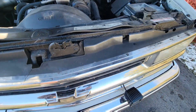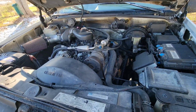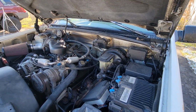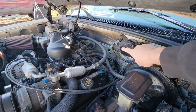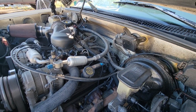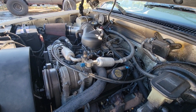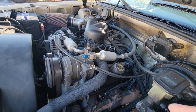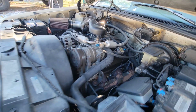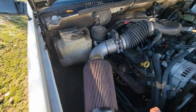I've also done a new radiator on this truck, new belts, a new idler pulley, new tensioner pulley. Also, the AC condenser was replaced, not by me, but by the previous owner before him. Cruise control does work on this truck. I did have to put the little module switch in there. It does have a new distributor, new plug wires, new spark plugs this year. Other than that, I think that's pretty much what I've done under the hood here.